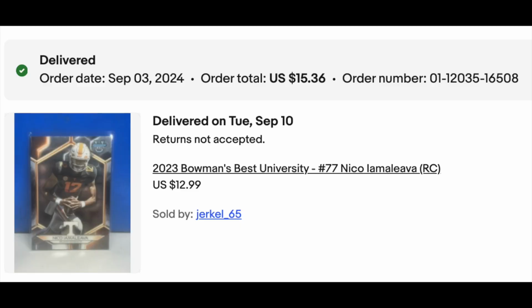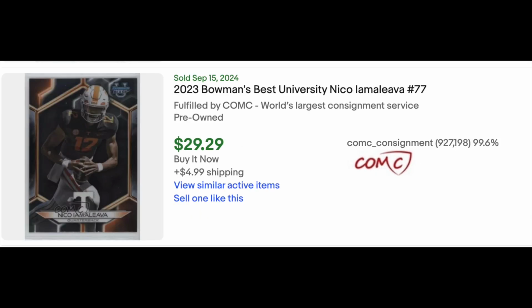So Nico, I just sold one on ComC through eBay for $25, and I got that for 12. I think I paid 12 for this, so I'm gonna list that for 30.